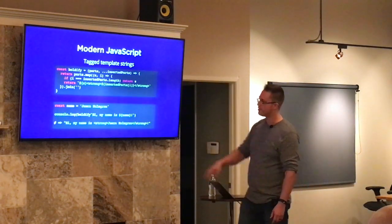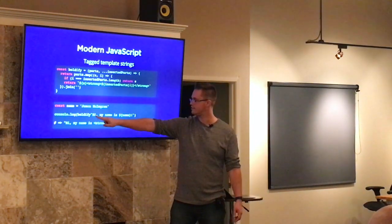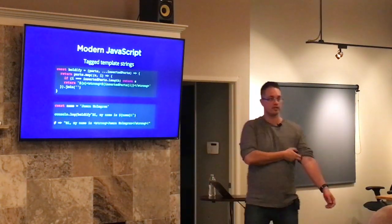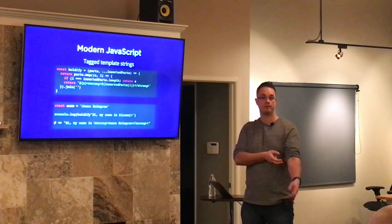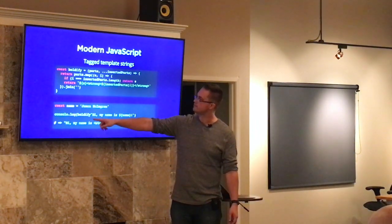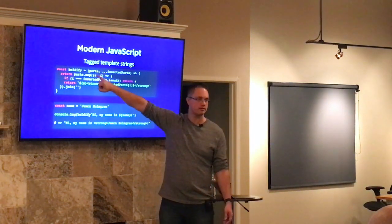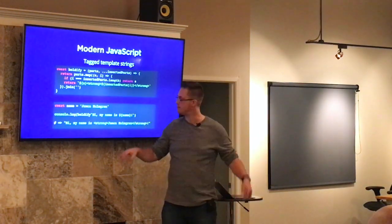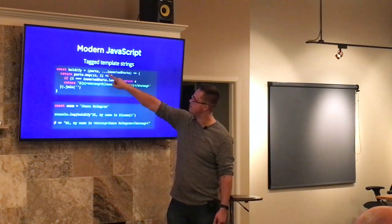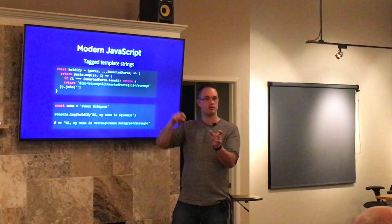Okay, so look at this line right here. Console log boldify, then backtick, hi, my name is $name. So it looks like a normal template literal. But this boldify tells it, go find a function that is called boldify, and pass in the parts of the string, and it breaks it apart into hi, my name is, and then exclamation point, and also pass in the inserted parts, which would be, in this case, name, as additional parameters after that.